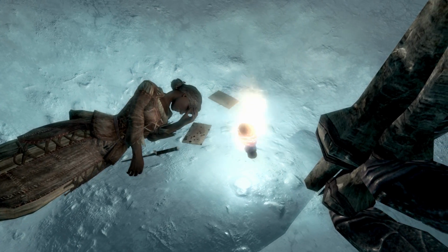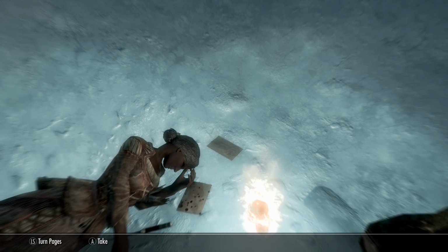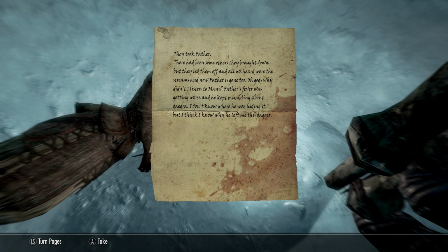Surely not. The first note says, "I don't know how long we've been down here. Father came down to find us, but those things captured him as well. I asked him if he'd seen Mother or Marnie, but I don't know if he could even hear me. One of those bugs bit him when he tried to get free, and now he's feverish." And then, the bloodstained note reveals the truth of her death.